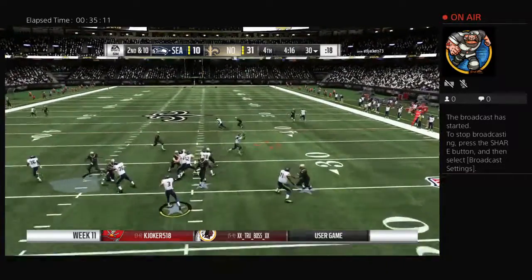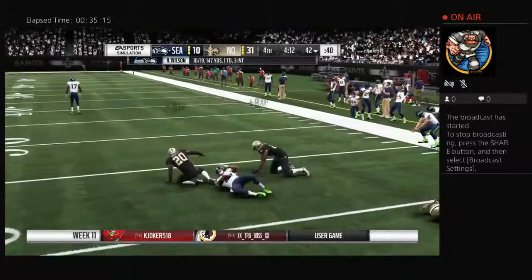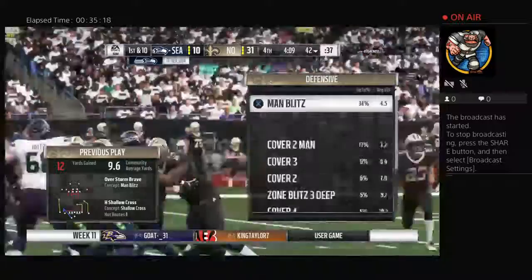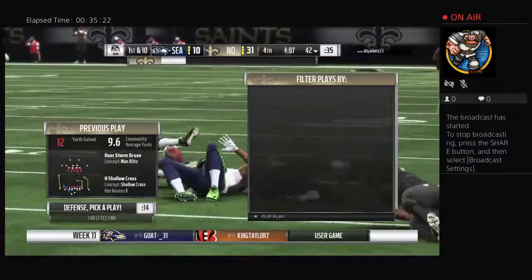2nd and 10. It's Wilson again. It's caught. Baldwin. And they get him down, but not before he takes it across the 40-yard line. That's his first catch so far. They've held him under wraps, but he's got a first down there.